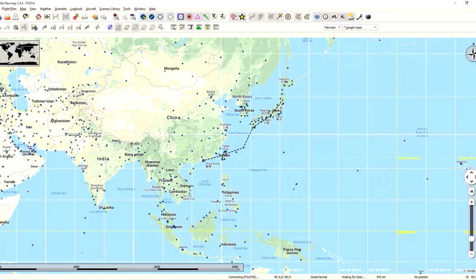Little Navmap, free program, although you can donate. Fantastic moving map, flight planner. If you're flying multiplayer, it will display the other aircraft on there. You can do so much with it.